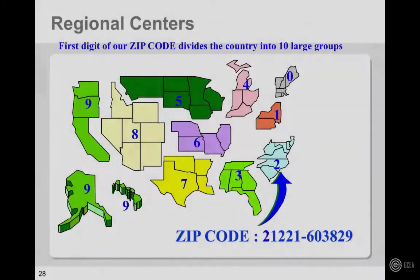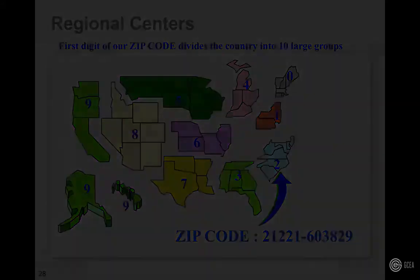This, by the way, is how your zip codes work. If they knew in 1955 when they came up with zip code, they would never have started in New England with 0. They would have started with 1. That leading 0 is still a problem today. It's been a big problem ever since we went computerized, but that's how this country is broken up.